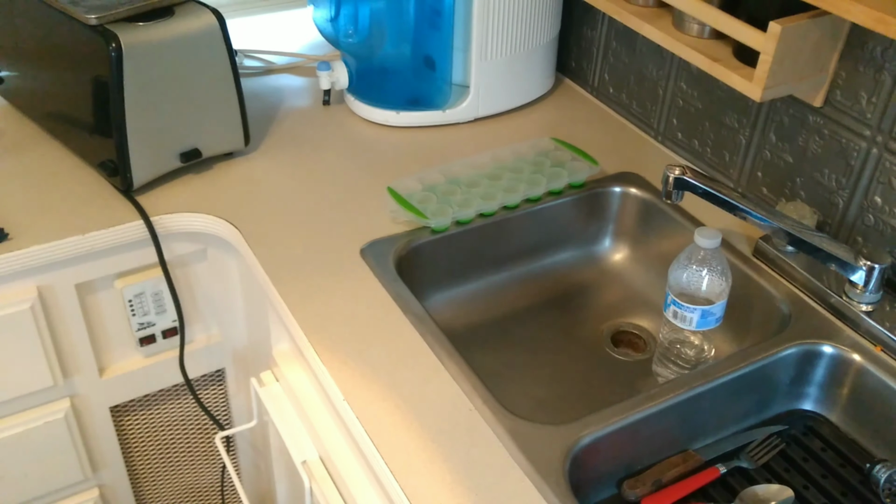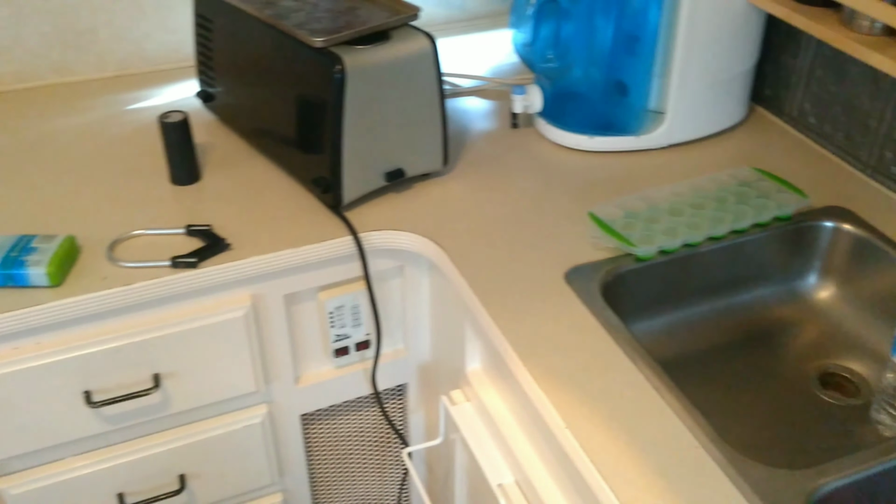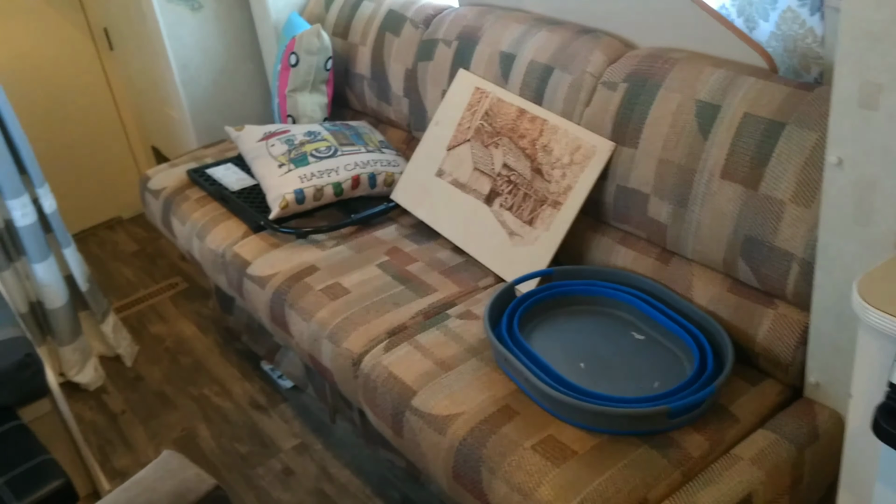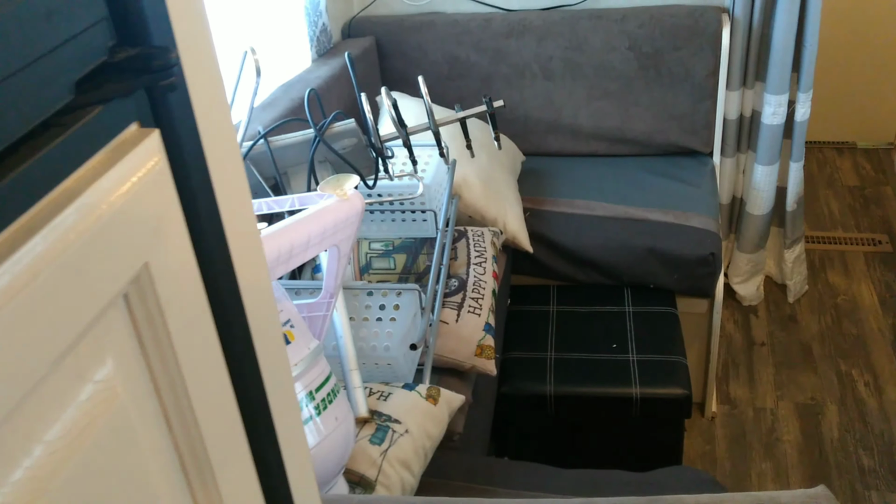Since we've moved into the house, the camper has been getting slightly neglected. We've been moving boxes, doing things like that, and so the camper has just been sitting here for the past couple of months and getting yucky. It's been getting yucky. So it is time for us to go ahead and deep clean this thing and get it to where it's presentable again.